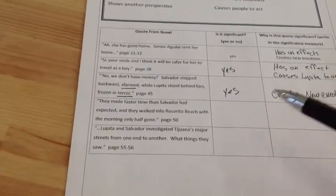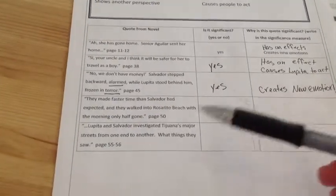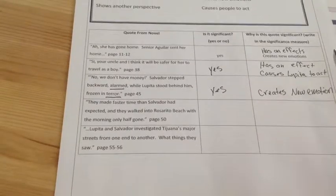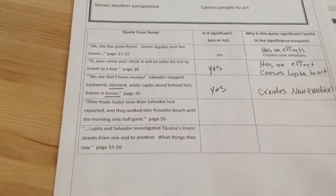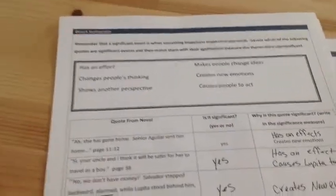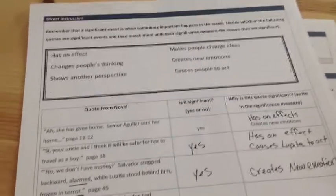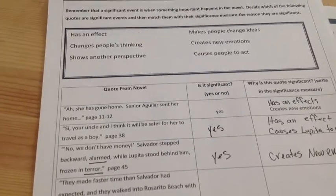Let's look at our next quote. "They made faster time than Salvador had expected, and they walked into Rosarita Beach with the morning only half gone." Okay, so this is about when they're on their way to Tijuana, and it just says that they get there faster. Is this significant in any way? Does it have an effect on them? Does anything happen in the novel because they made it there faster?